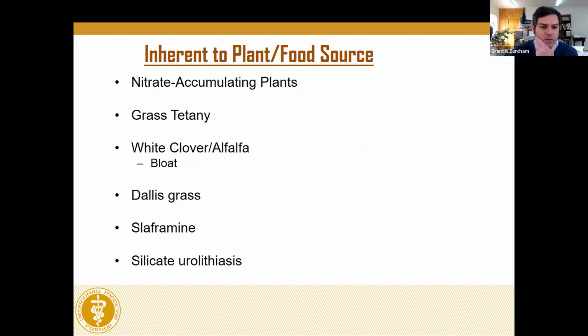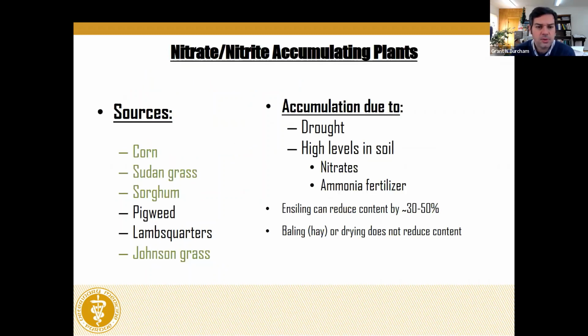All right, so this is what we're going to cover first, a little bit about nitrate accumulating plants, the disease known as grass tetany, bloat, Dallas grass, some saframine issues, and then silicate urinary stones. So we'll start off with nitrate or nitrite accumulating plants. Some sources are listed there on the slide.